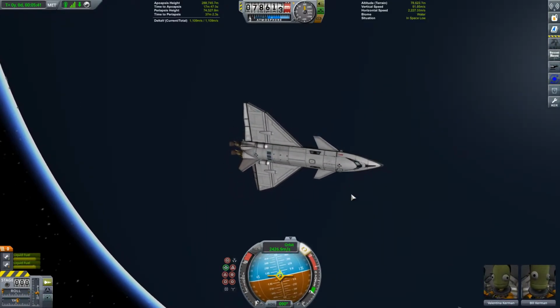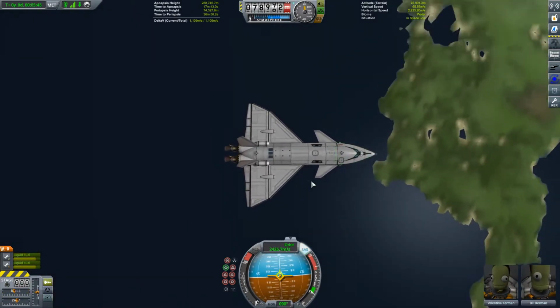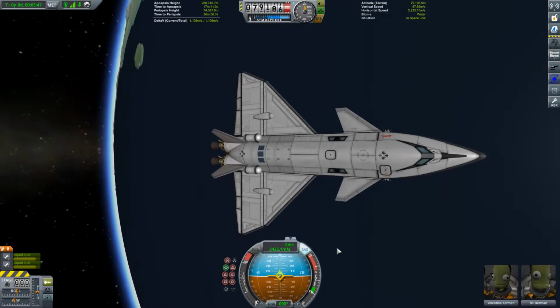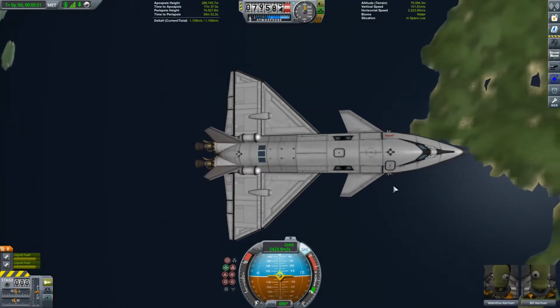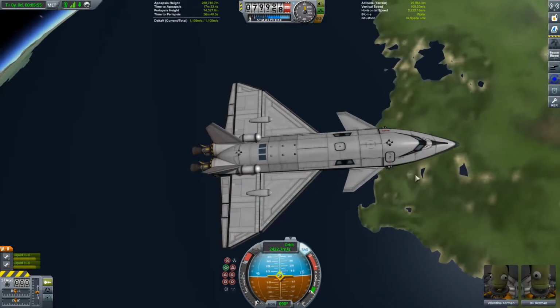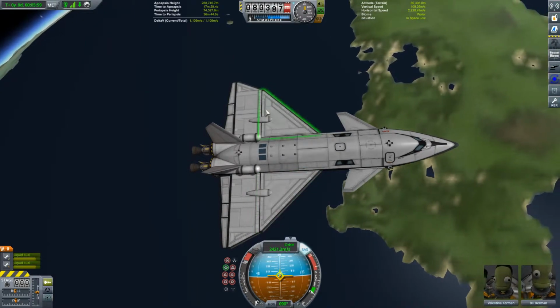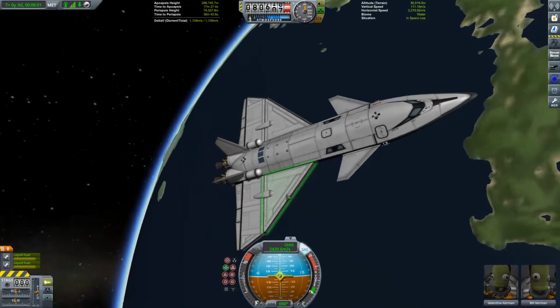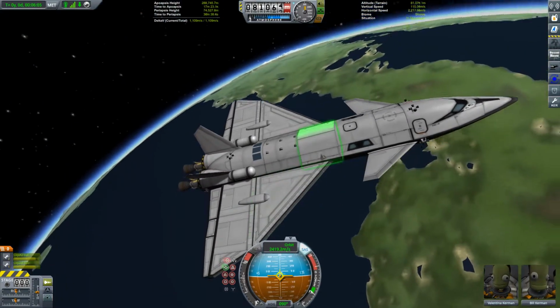Get the solar panels exposed to that bright Kerbal sunlight. So yes, I've slightly revamped the general design of the shuttle. I've moved these canards a bit further backwards down the craft just to make sure that the center of lift is behind the center of mass when we come down for the landing, because that can occasionally prove to be a bit of an issue. But it's a different version.